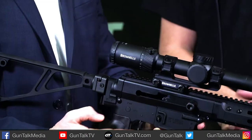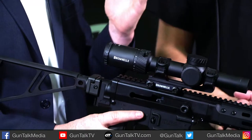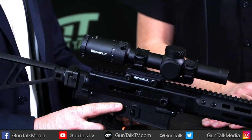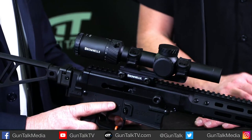I just looked down, and I was like, we brought the 1-8. But that's okay, I love the 1-8, too. Our new one is actually the 1-6. Yep. And that's called the Donut Reticle. We're calling it the MPO Donut, the Match Precision Optic Donut.